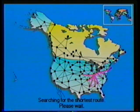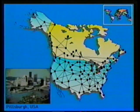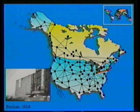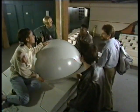Searching for the shortest route. Found the shortest route. Starting in Columbus. Go through Pittsburgh, New York, and into Boston. See, it works great. Yeah, neat. Pretty quick, too, huh? Yeah.